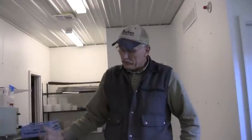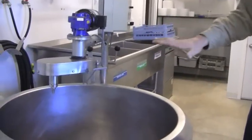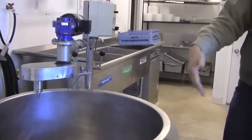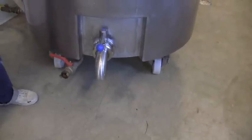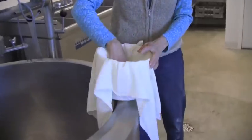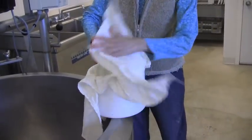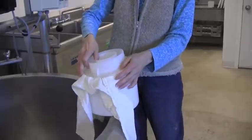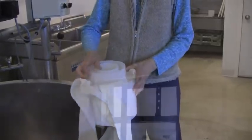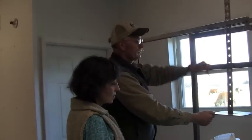Once that's ripened enough, you put rennet in, and you get your curds. When it's solid like that, you put the cutters through it. What's left is the whey, which is drained off, and the curds remain at the bottom. We put the cheesecloth in here, then the curds go in, and we cover it up and press it. You lower these stamps down wherever the cheese is, put a lever on there, and it puts weight on it.